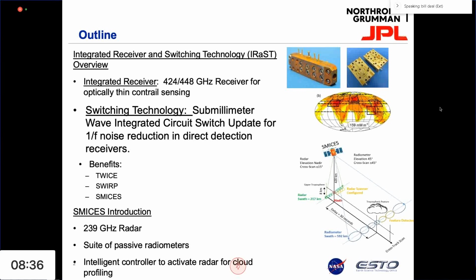The second is switching technology, and I've been getting funding from ESTO for a few years to work on direct detection receivers, which we found out on the TWICE project have 1/f noise. We developed a technique on TWICE to mitigate the 1/f noise, but on this project we're developing more advanced techniques to do that. And we'll talk about our recent updates. And these techniques, which we're working on right now, would benefit other ESTO projects, including TWICE, SWIRP, and SMICES.